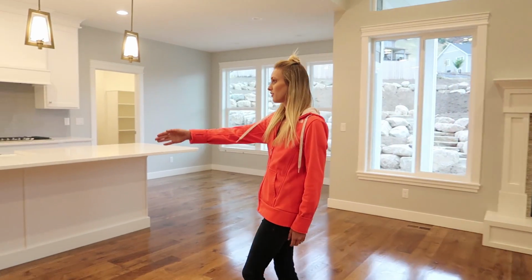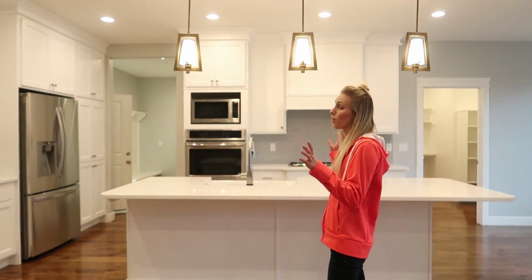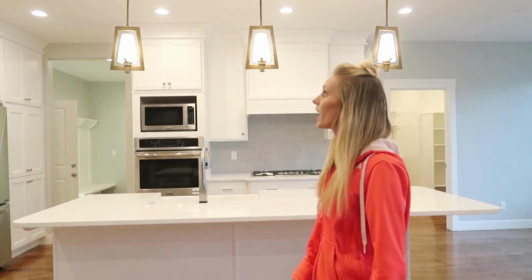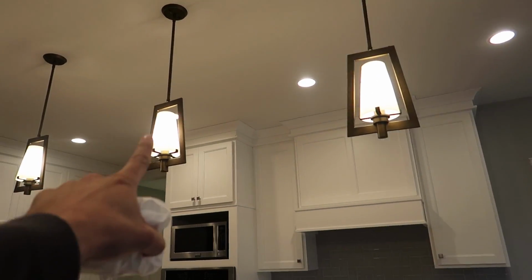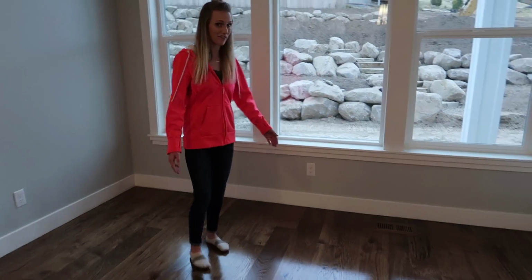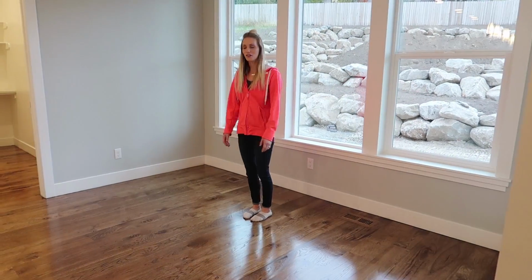We have 4 bar stools right here that are navy blue, which I think will tie into our whole color scheme. The color scheme is really light and bright, but when we get our furniture in here, we're going to be adding a lot more color in contrast. Love the color and what we have. You can see the gold light fixtures, again, kind of a theme throughout. Right here, we are going to have our table. And so we'll have our family table here with chairs.